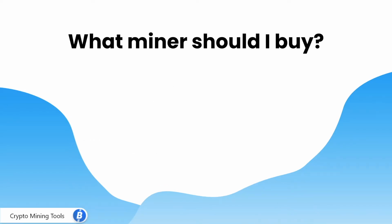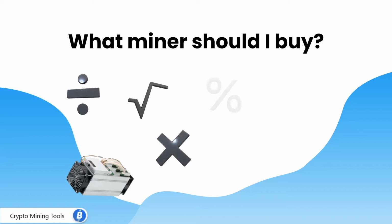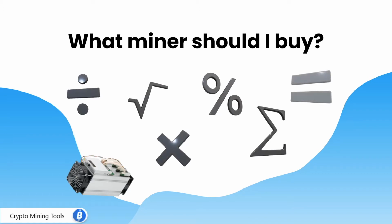I'm going to start with a question that I get asked a million times every day. What miner should I buy? And if you add this number and cross the T and look at this calculator and profitability, yes, this is a very difficult question to answer. And what I found is it's not the first question you should be asking, but it's actually the last question you should be asking. The first questions you should be asking are questions to know and understand your situation.